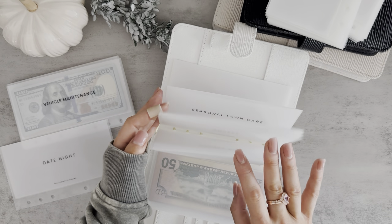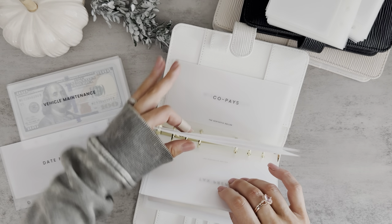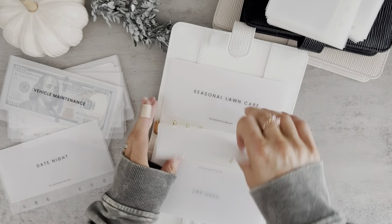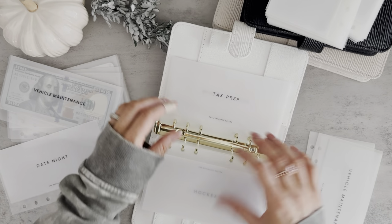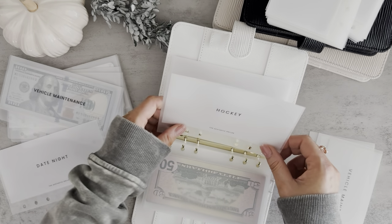What other ones do I have back here? I'm just gonna change up the order of these a little bit. So we'll do tax prep can go here. And then hockey is really important to Liam, so I put that in high priority as well.